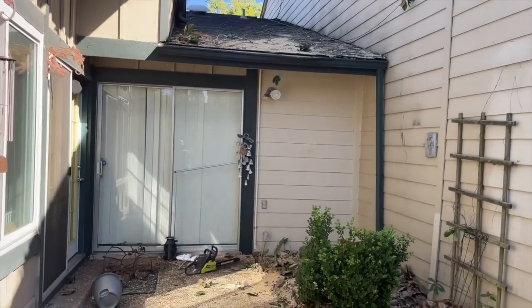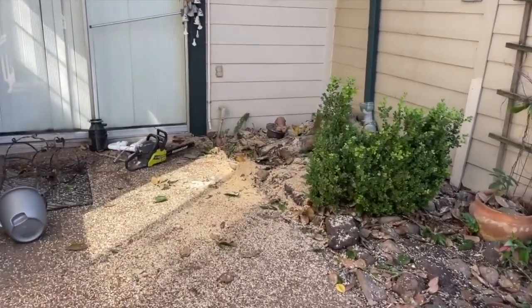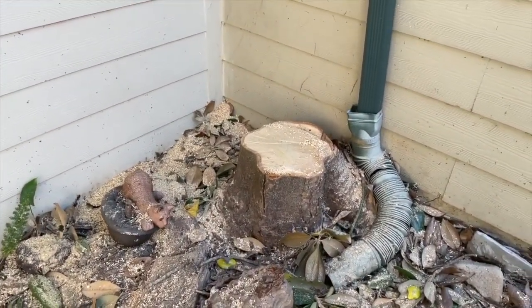Check it out, guys. The whole tree is now gone. I had to use my phone for this part right here. My camera's in the house. Look at this. It's nothing but a tree stump now.